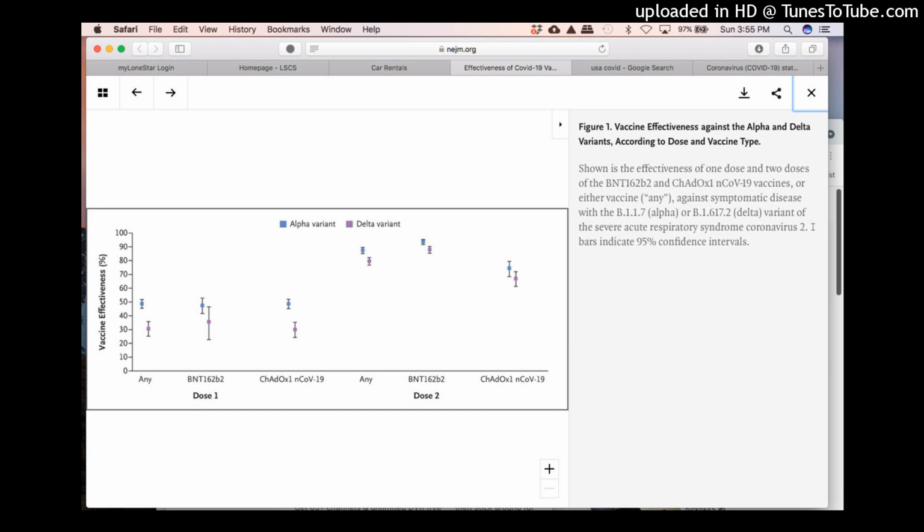This approach has been described in detail elsewhere. In brief, we compared vaccination status in persons with symptomatic COVID-19 with vaccination status in persons who reported symptoms but had a negative test. This approach helps to control for biases related to health-seeking behavior, access to testing, and case ascertainment.